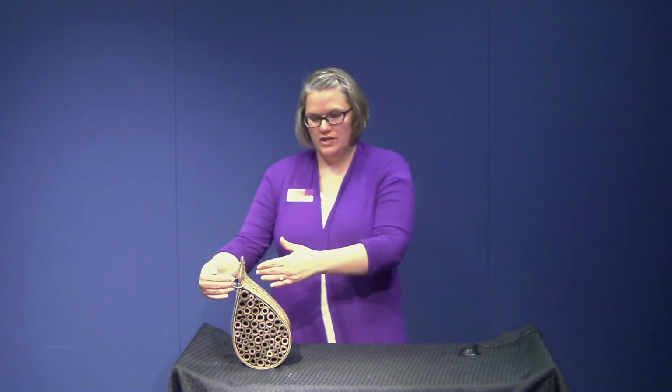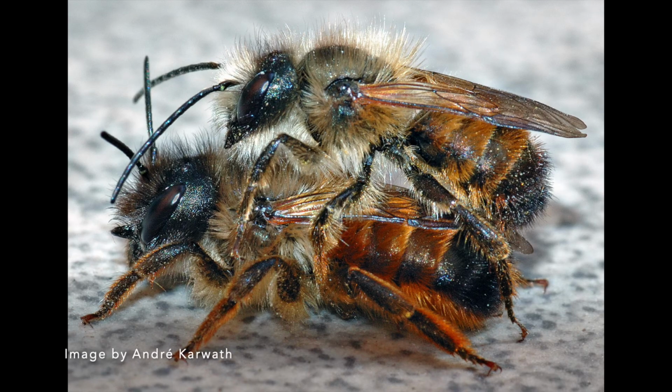Then she'll lay an egg on that, and then she'll take mud and make a wall. Then she'll do it again and again and again until she finally gets to the outside of that tube. At that point, she'll make a thicker wall on the outside. What's really interesting to know is that the female bees are the ones that are furthest in, and the males are furthest out, because the males need to be out first so that they can mate. So in early spring, they'll mate, and then they'll look for nesting sites.